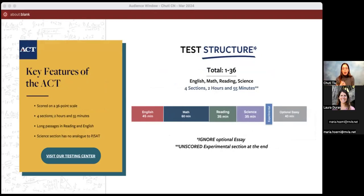It's scored on a basis of 1 to 36 for each section, and the composite score will also be 1 through 36.